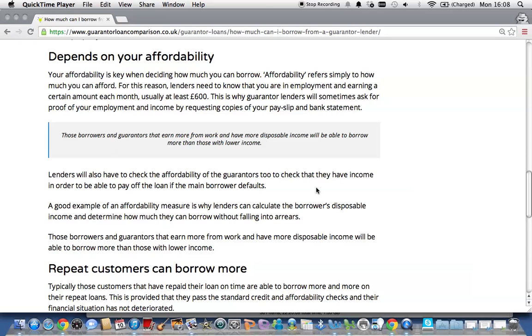So guarantor lenders need to check your employment and your income and outgoings, so they may request a copy of your payslip or bank statement, or at the very least ask you to write down this information in your application form. They may also check this of the guarantor, because they don't want to have a guarantor who's unemployed. They need to make sure that the guarantor has also got finance available to cover the cost of your loan. So those who have good jobs, have been in their jobs for a number of years, have a high salary, and also a guarantor with long-term employment and a higher salary, will hopefully be able to borrow more.